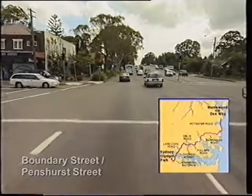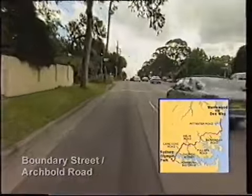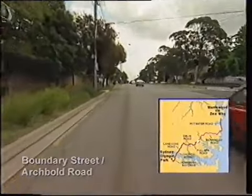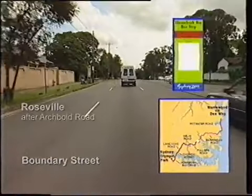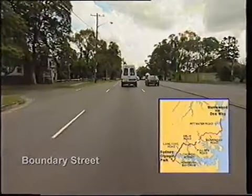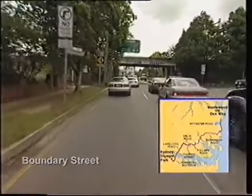Cross the intersection at Penshurst Street and continue straight on. There's only one pickup on Boundary Street, near Archbold Road. Keep travelling straight along Boundary Street. Pass under the railway bridge.